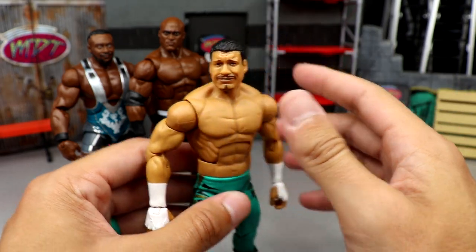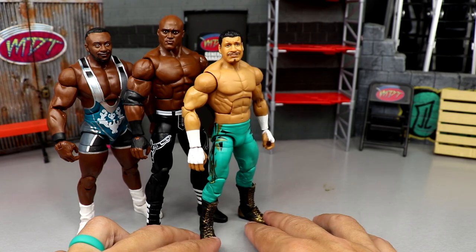Maybe could have put it over the top. But I think the head sculpt really sets me back. And so he came in at the number 4 spot.